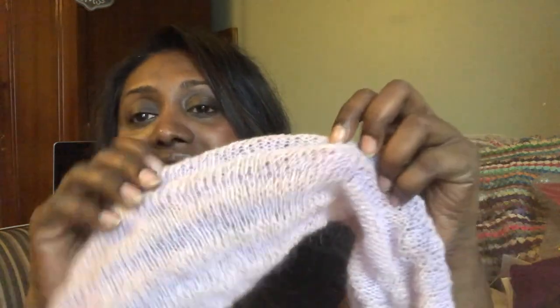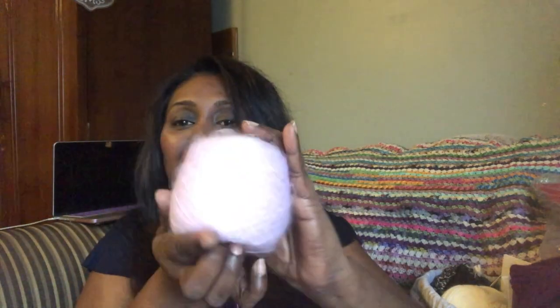So the darker stripe is the Holz Garn, and the softer stripes is in a mohair. The mohair is the softest pink. It's like a cloud, it really is. There it is. It's very fluffy, soft, and it's by Milda Bordeaux. I love this mohair, Milda Bordeaux, UK yarn dyer.